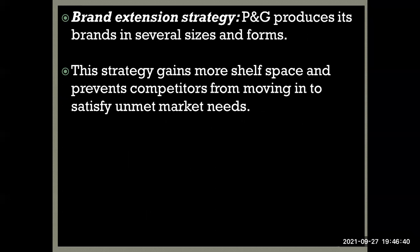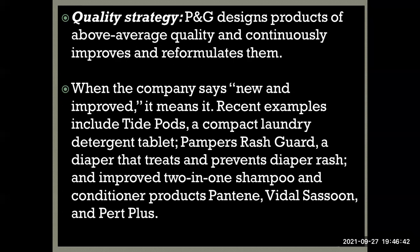So they have done a lot of research. They have launched very good quality products, and they have improved their quality even after some time. So Tide Pods, compact laundry detergent tablet. Sometimes what happens, we don't know how much detergent to add. So they have come up with the pods, which I think fixes how much Tide Pod you should add in the washing machine for each cloth.